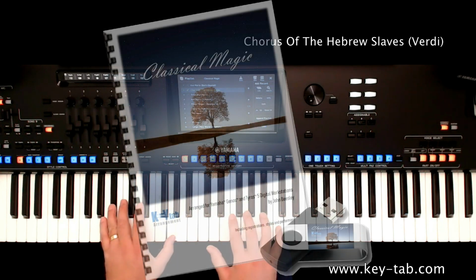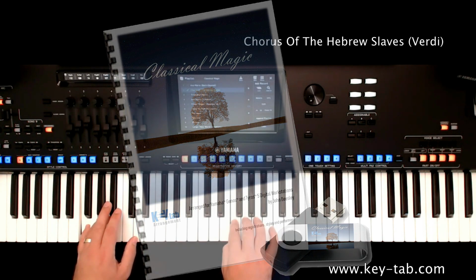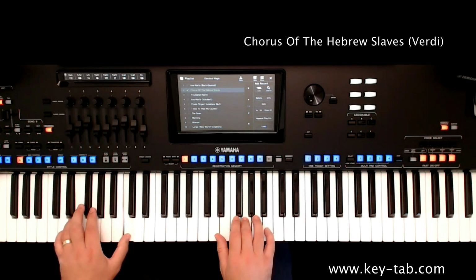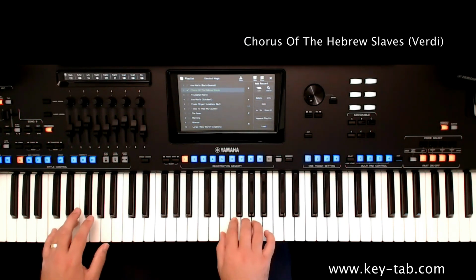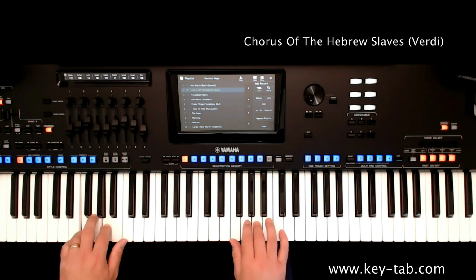First product in the range is Classical Magic. 15 favourite classical masterpieces in the brand new keytab format. Ready-made, professional sounding arrangements of some fabulous music to just sit down and play, complete with breathtakingly realistic registrations. You'll feel like you're conducting the orchestra yourself.